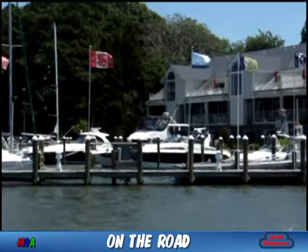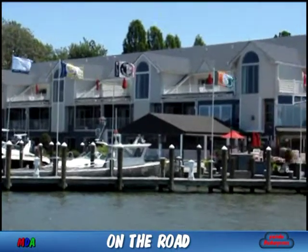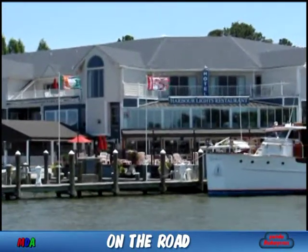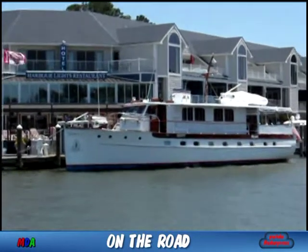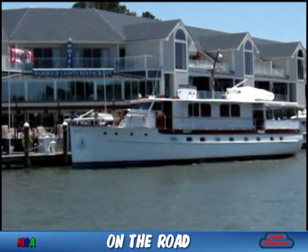Coming up is the St. Michael's Harbor Inn and Spa. I haven't stayed there, but I understand it's very nice. It's the upscale end of town here if you want the spa treatment. And also what you see there is a Trumpy. It's a wonderful old boat.